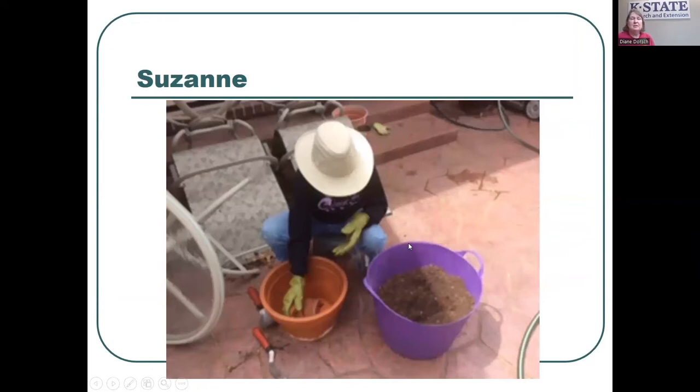So my neighbor Suzanne was outside and I saw that she was starting to do her pots. And so I said, can I take some pictures? Because as I was doing my pots, I couldn't take pictures of myself doing them. So she said, okay, she would do that.